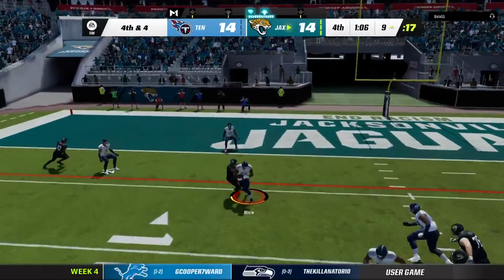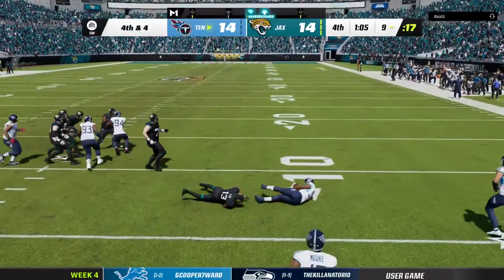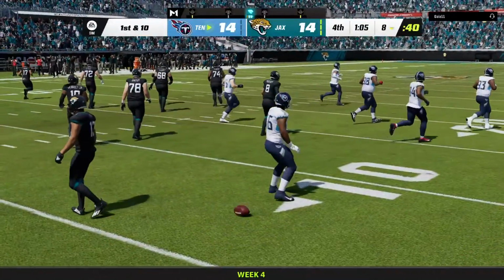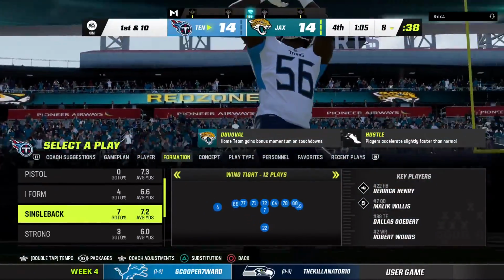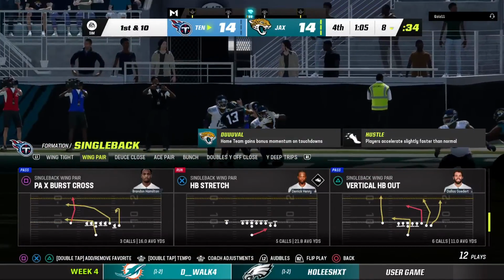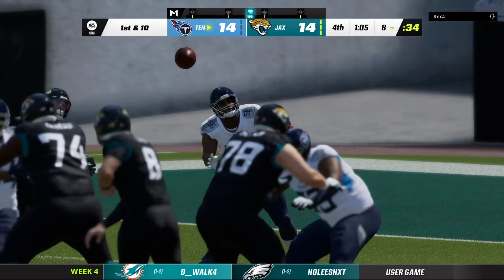They'll try and throw for it with Trubisky. And this is going to be intercepted. Picked up by Monty Rice. And the Titans are going to get the ball back on the turnover as they hold on 4th down. That's now his 2nd interception in as many weeks from his linebacker position.